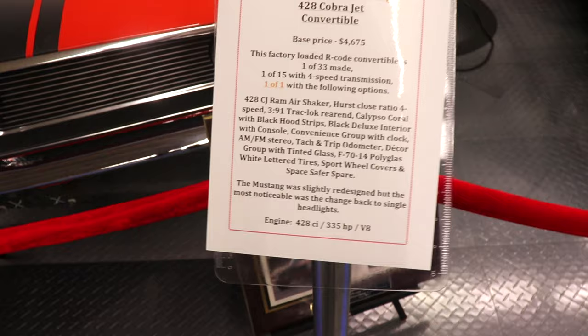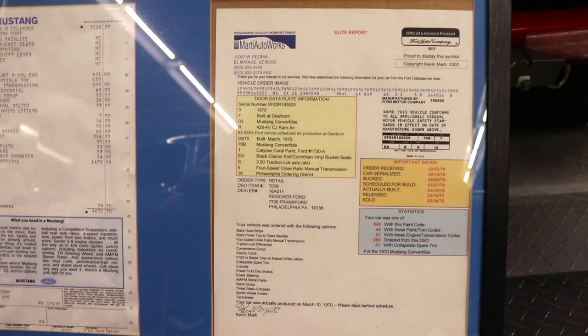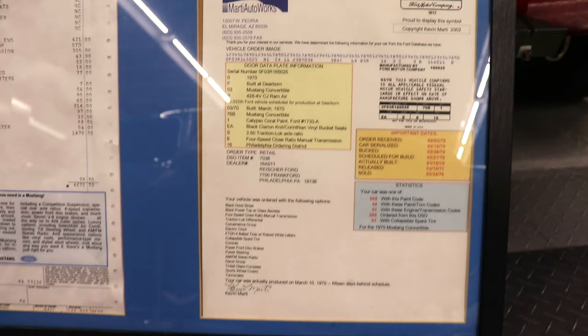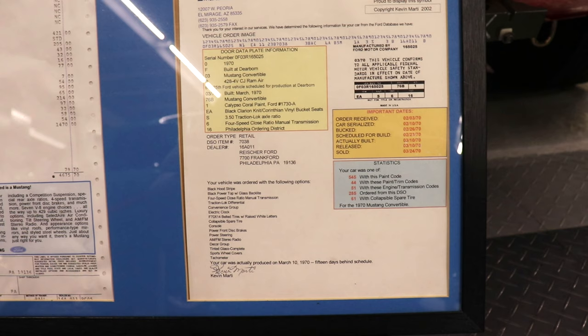I wish I could take a look inside that GT. That GT is bad. 1970 Mustang. 335 horsepower V8. Oh my goodness. The original sticker. Whoever bought it, man. The original sticker. Let's see what it says. Serial number, built in Dearborn. I don't know what that is. This was sold in Philadelphia first.